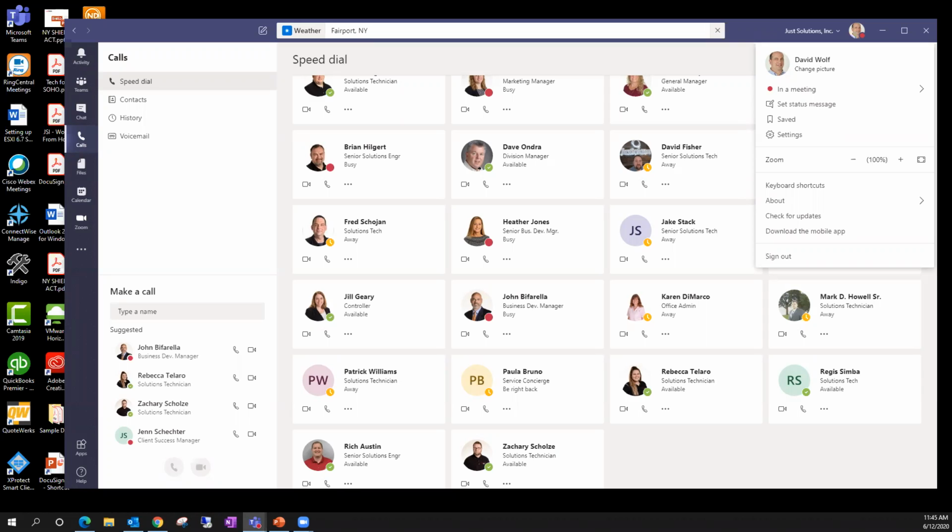I've been seeing a lot more adoption of this product. It's really kind of cool. You can send messages to other people. I've actually gotten voicemails from clients through Teams, and I've actually had sessions with clients over Teams. It's been working really well.